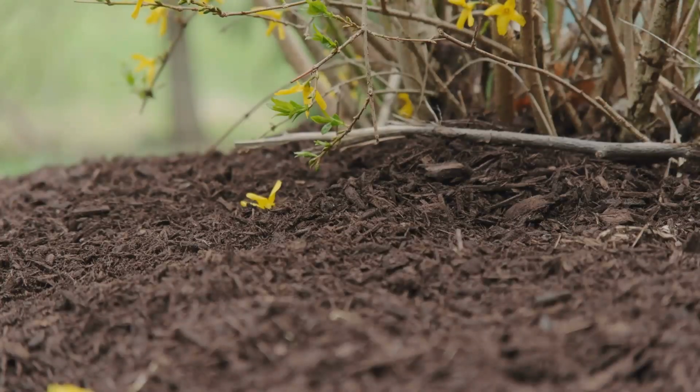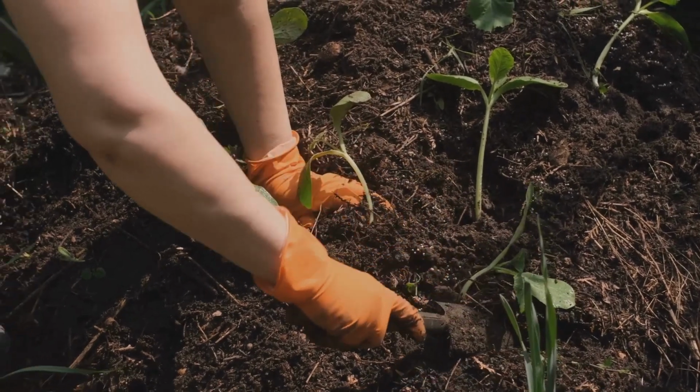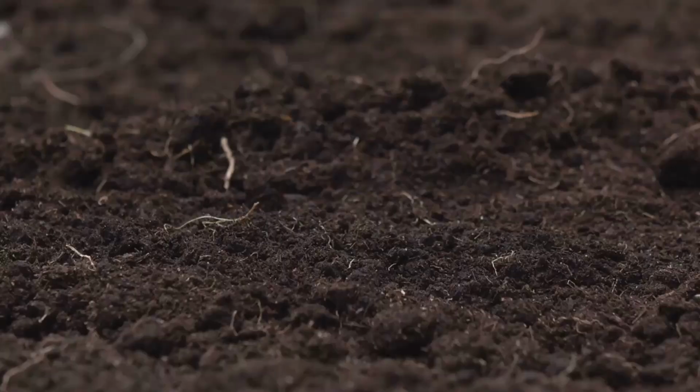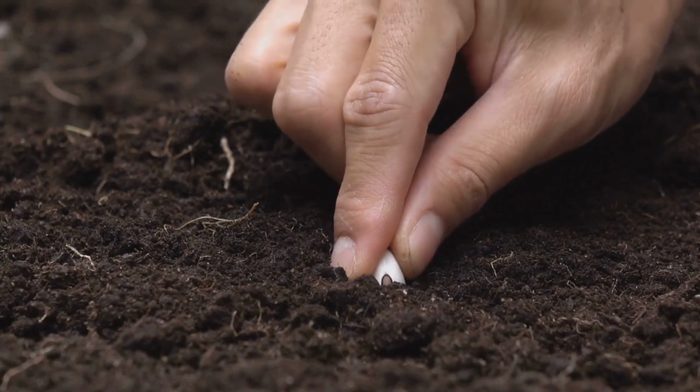Think of it like tucking your plants in with a cozy blanket. A good layer of mulch helps to suppress weeds, which compete with your vegetables for water and nutrients. But crucially, it also acts as a barrier, slowing down evaporation from the soil surface.